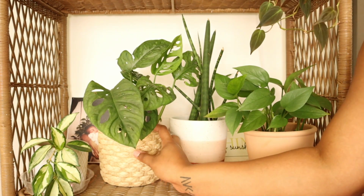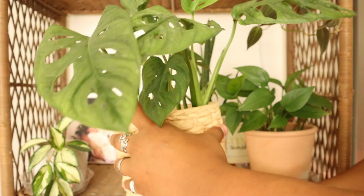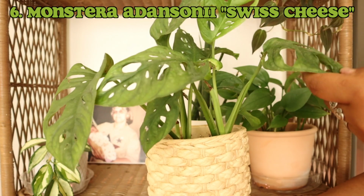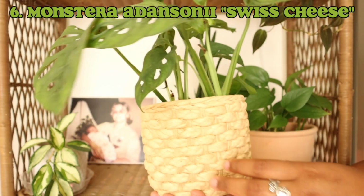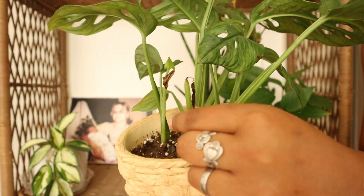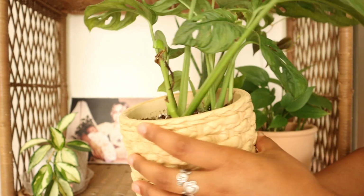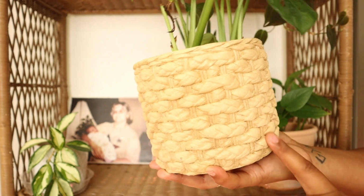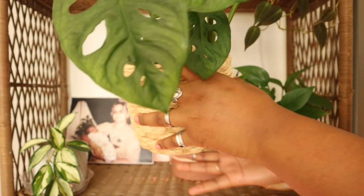And then right next to it, this is one of my newest plants, which you might have seen in a pot with me video. This is like a Swiss cheese plant. Don't really know the actual name, but I will have it on the screen. So far it's doing okay. I'm not really sure why it keeps crisping up like that, but hopefully it stays alive. I have it in the ceramic pot. This looks like it's a wicker pot, but it's ceramic. This is also from Target, and I love that pot.